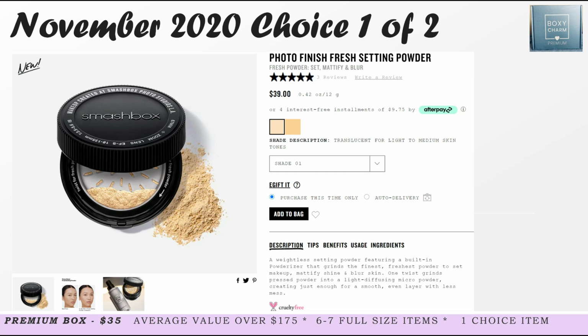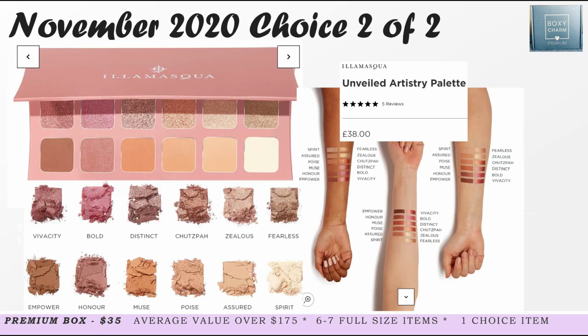So the shade is 01, and I am excited to see this setting powder, and it's going to be a product that you're going to be able to choose from. But since it's a variation between one or the other, let's see what the second item is. And the second item is from Ilamasqua, the Unveil Artistry palette. This price is not from here, as you see, but look at this palette.